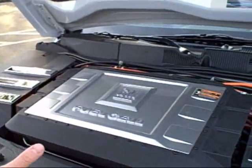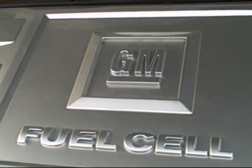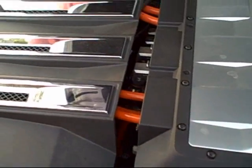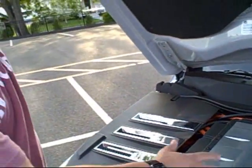This is not an engine. This is 100% petroleum free. So there's no oil in this whatsoever. I don't know if you can see over here, but just a bunch of hoses and everything. This is a fuel cell. This is the problem right now. This is like a giant battery.